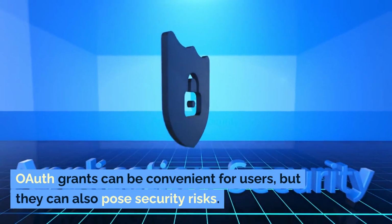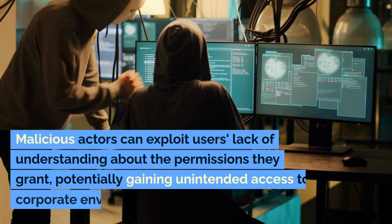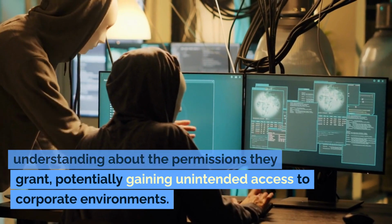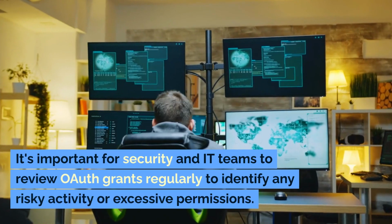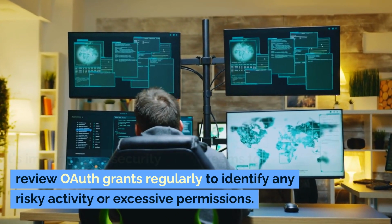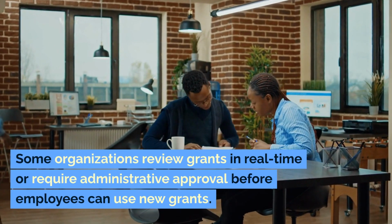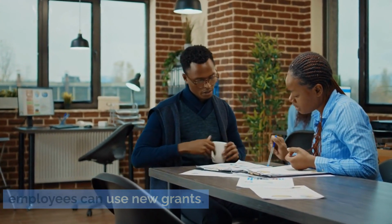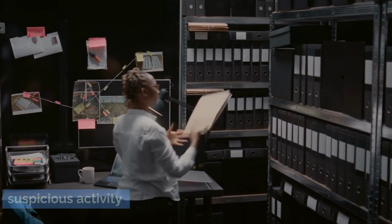OAuth grants can be convenient for users, but they can also pose security risks. Malicious actors can exploit users' lack of understanding about the permissions they grant, potentially gaining unintended access to corporate environments. It's important for security and IT teams to review OAuth grants regularly to identify any risky activity or excessive permissions. Some organizations review grants in real time or require administrative approval before employees can use new grants. These practices help investigate and catch any suspicious activity.